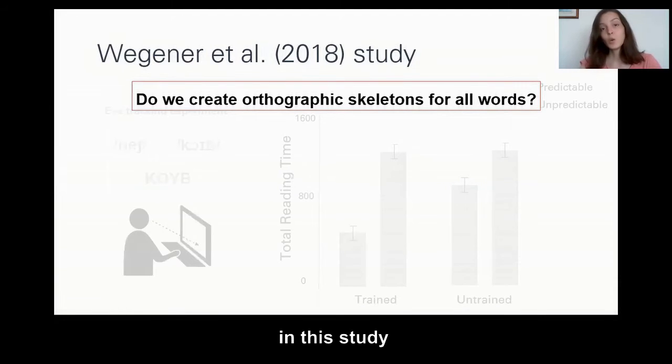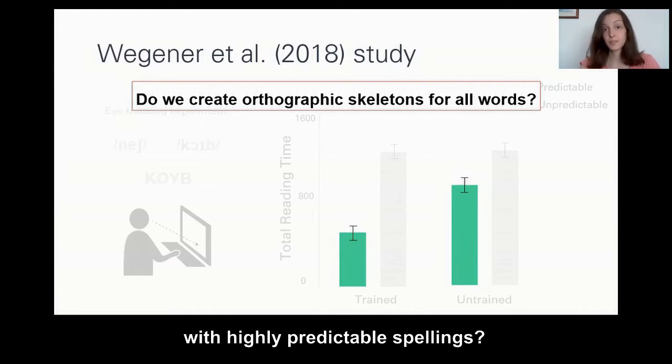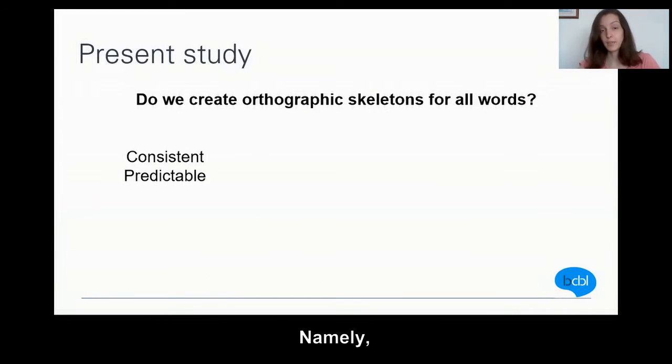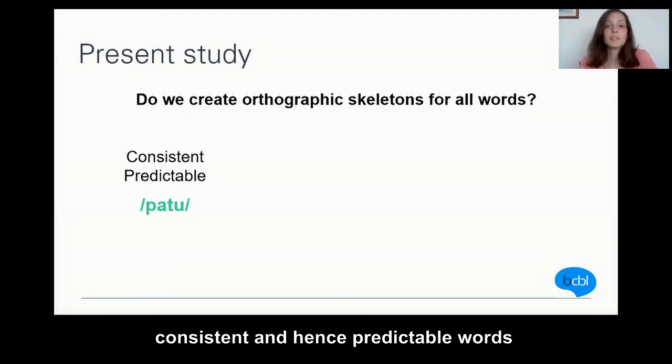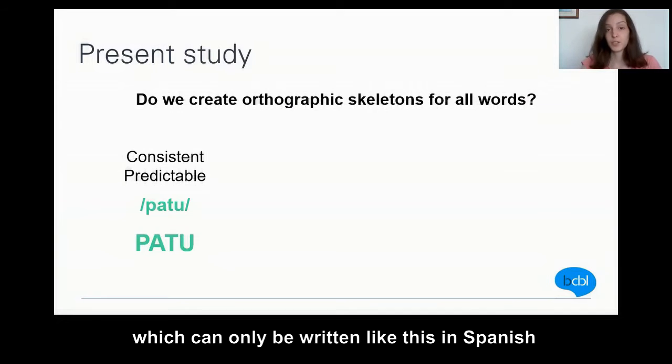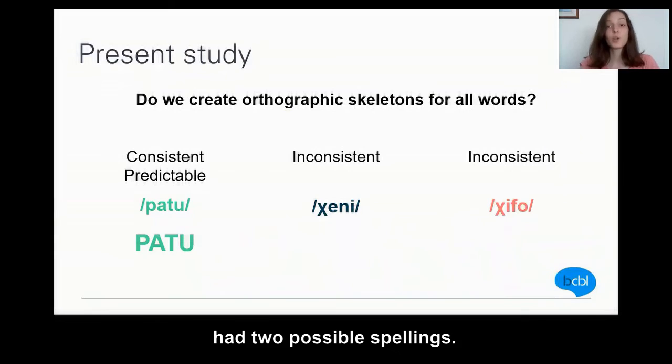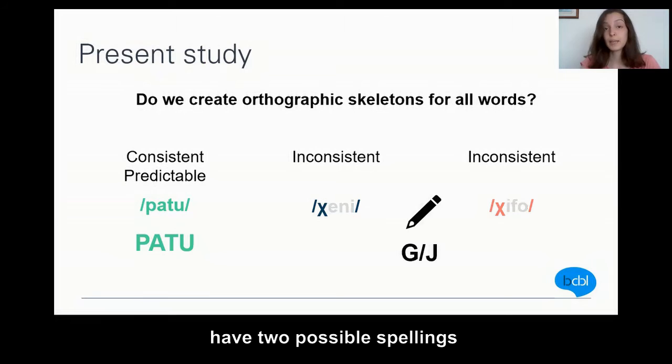Therefore, in this study, we ask if these orthographic skeletons are created for all words or only for words with highly predictable spellings. To that end, we created three groups of words in Spanish, namely, a group of completely consistent and hence predictable words, such as, for example, patu, which can only be written like this in Spanish, and two groups of inconsistent words. All inconsistent words had two possible spellings. So, for example, both geni and gifo have two possible spellings because the sound g can be written either with the letter G or with the letter J.